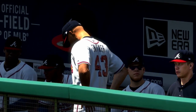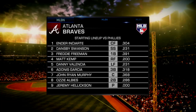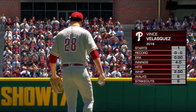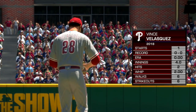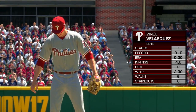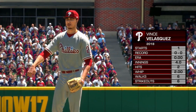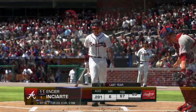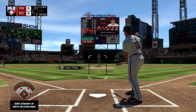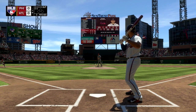And we're back for the bottom half of the first inning as the Braves lineup for this matchup is center field leading things off, Ender Inciarte, followed by shortstop Dansby Swanson, first base Freddie Freeman, right field Matt Kemp, left field Danny Valencia, third baseman Adonis Garcia, catching is John Ryan Murphy, Ozzie Albies playing second, and then rounded out by the pitcher spot. On the mound for the Phillies is Vince Velasquez, the grad of Gary High School in Gary, California, former second-round pick by the Houston Astros. He was acquired by the Phillies in the trade that sent Ken Giles to the Astros, as he'll be facing Ender Inciarte to start off his game.